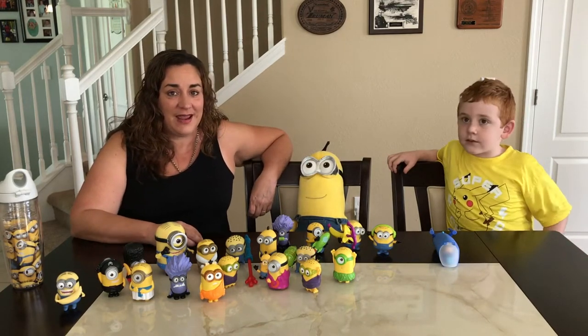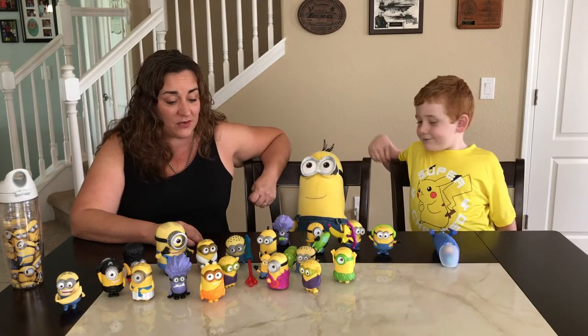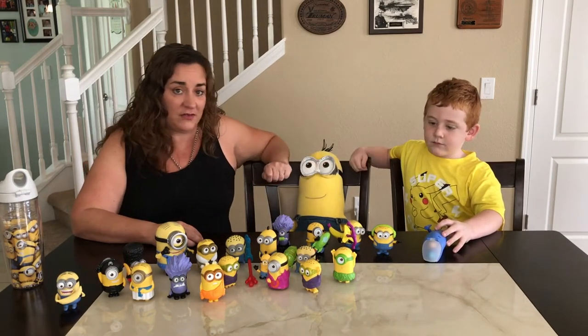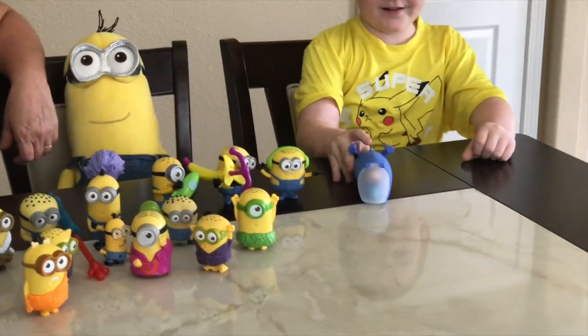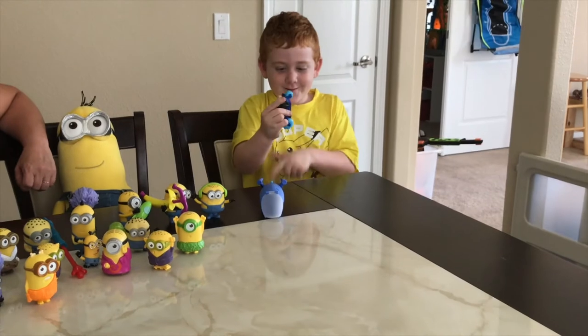So yes. Today, Noah and I are here with Kevin and we're going to show some of our toys that we've gotten over the last few movies. Some are from McDonald's and a few are from the store. These ones over here are some of Noah's newer ones from McDonald's from this movie. So he wants to show you how they work. There's a button right here, and then that screw comes out. And then he can drive on the water. Water vehicle.